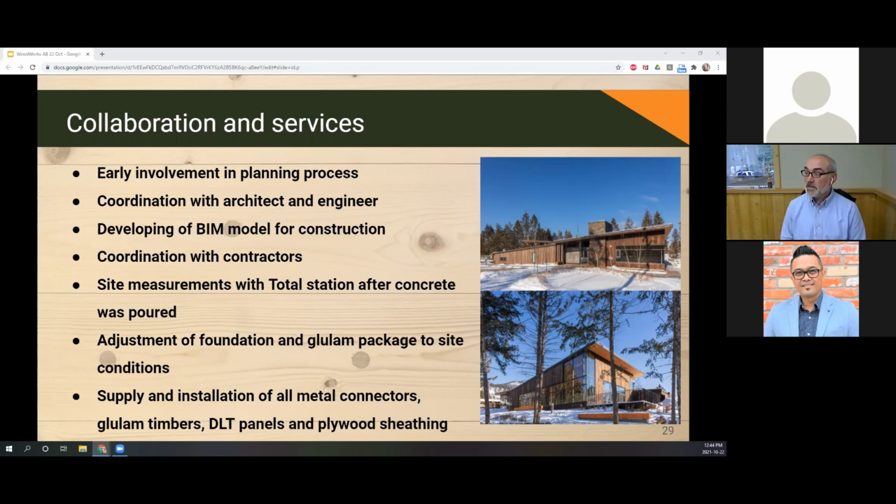The sawmill is literally 100 or 200 meters away from this building, so all the wood came right next to the building. The team-focused approach is really important, that the contractor, the manufacturer, and the architect are working together. We also did the BIM model for this project and made sure that everything was coordinated with what happened on the job site.